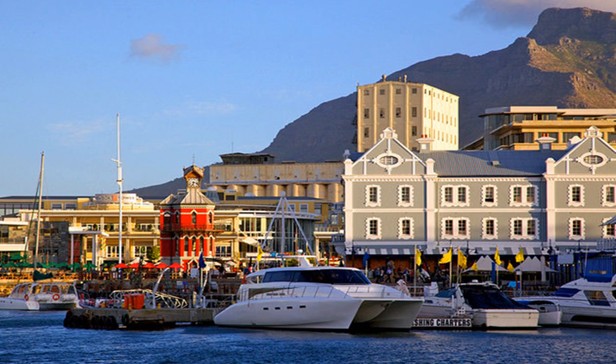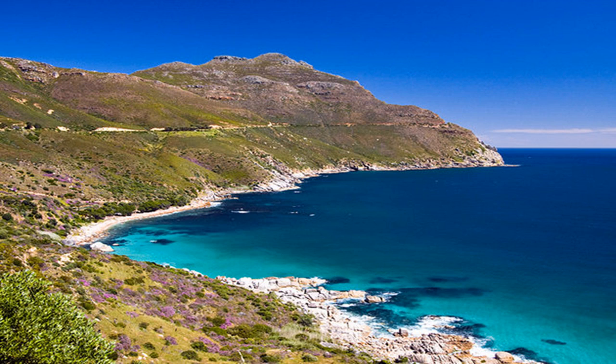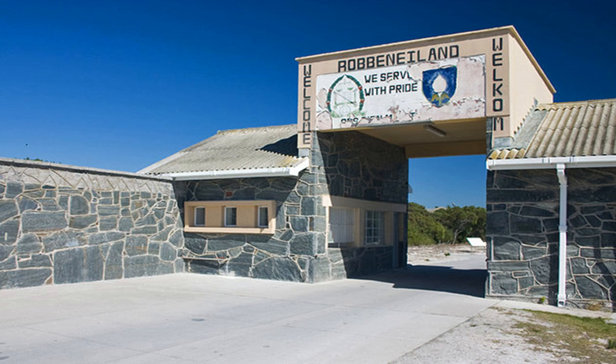Rising 1,087 meters south of the city center, flat-topped Table Mountain is the most photographed landmark in South Africa and a constant reminder that nature is queen in this stunning seaside city. Built from massive beds of sandstone and slate, the mountain forms the northern end of the Cape Peninsula and lies within Table Mountain National Park.